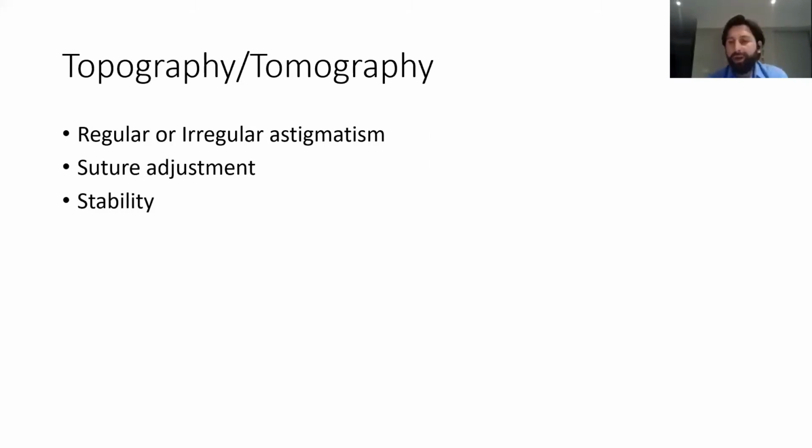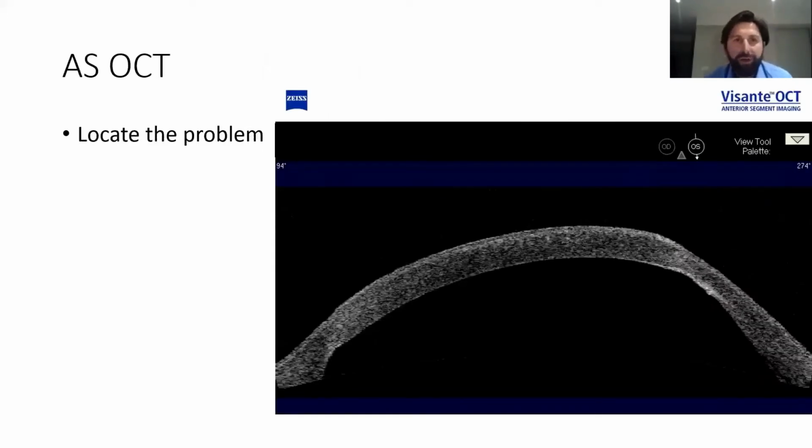These days there are so many additional diagnostic tools available in our arsenal. Topography, tomography, of course, is a must diagnostic tool, and it helps us to identify whether it's regular or irregular. And I'll talk about the use of this method when I discuss specific treatment options.